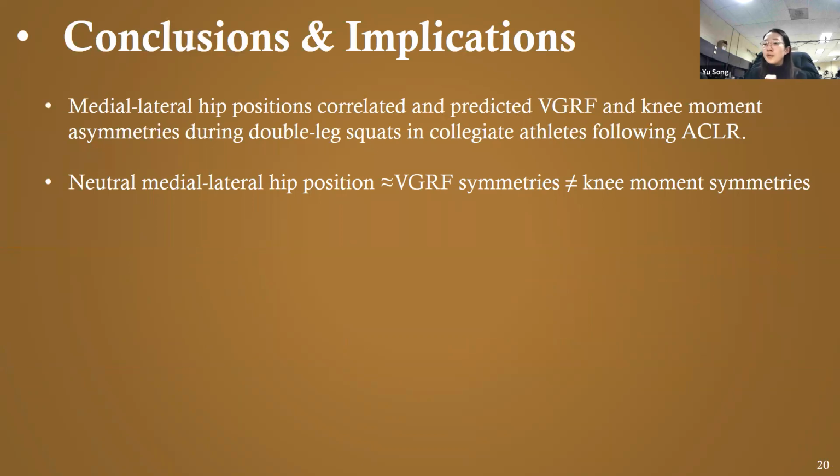In conclusion, medial-lateral hip positions correlated with and predicted vertical ground reaction force and knee extension moment asymmetries during double leg squats in collegiate athletes following ACL. We think neutral medial-lateral shoulder and hip positions could reflect vertical ground reaction force asymmetries, but not the knee extension moment asymmetries. So what can we use in the real clinics?